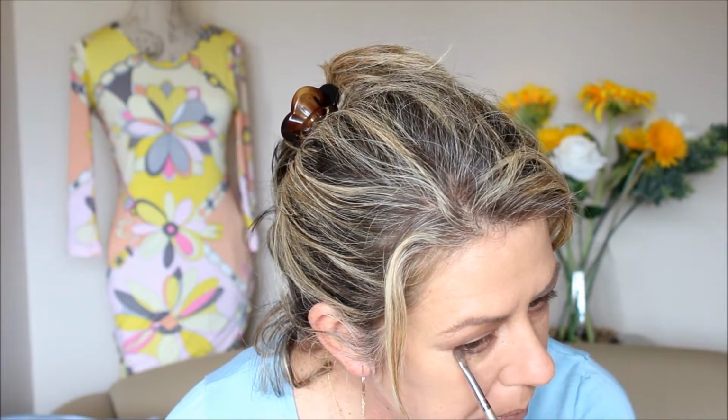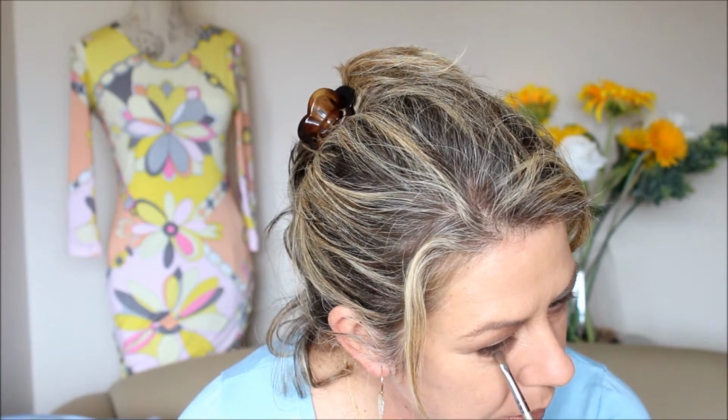So I'm not sure if you're able to see that, but once I've got the mascara on, it'll definitely just bring everything to the fore. So that's the eyes done, and then with the brows I'm going to take my Benefit brow gel.